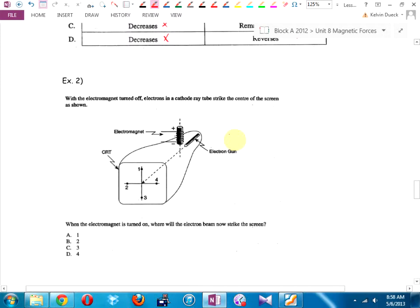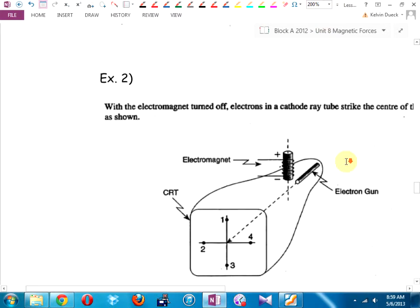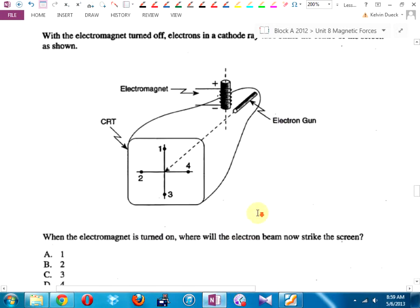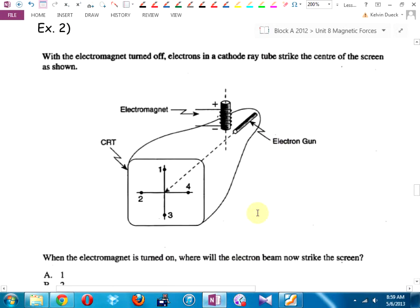Oh, here's a smudgy diagram that we're going to have to figure out. I'm going to have to zoom in like crazy to see if I can get this. It says, when the electromagnet is turned off, the electrons in a cathode ray tube strike the center of the screen as shown. When you turn it on, where will the electron beam now strike the screen?